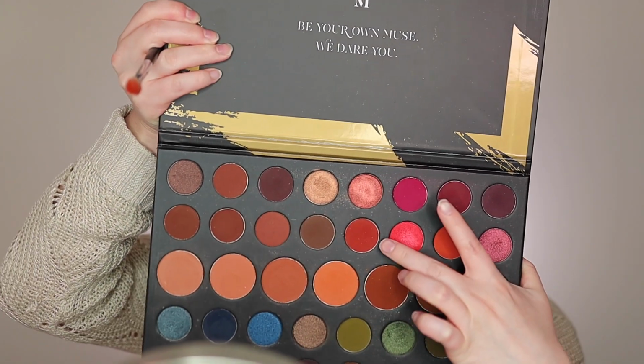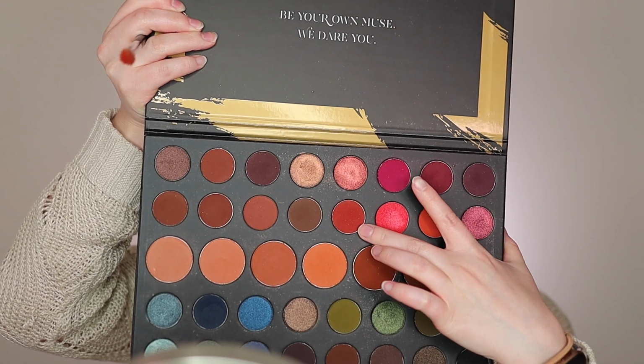And also what I noticed with this tray, let's go in with another color real quick. Let's go in with this shade right here. It's like a reddy brown color.